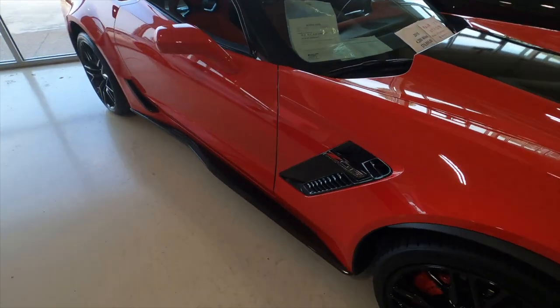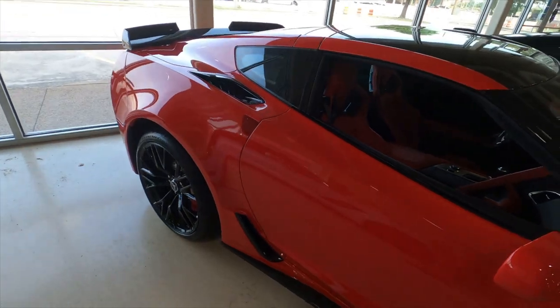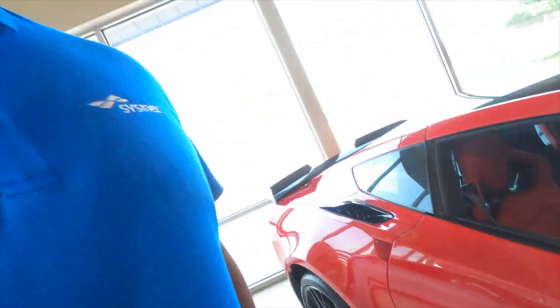This here, this is 676. The interior is disgusting. But we'll get it to y'all. I'm about to call Jeff and see what he's talking about.